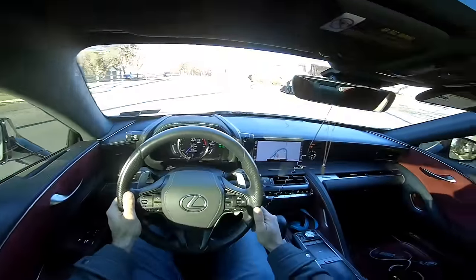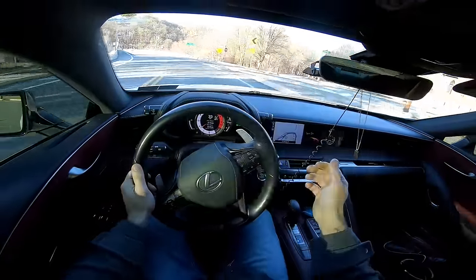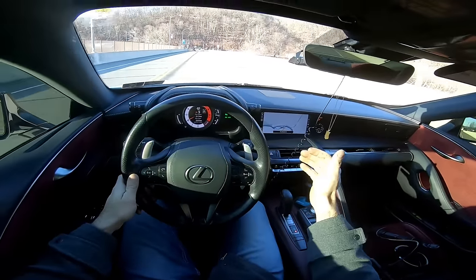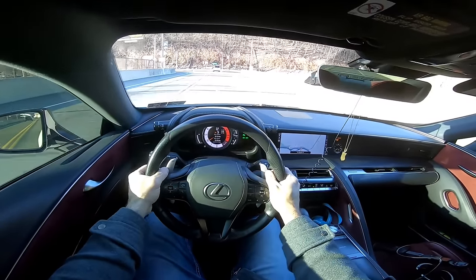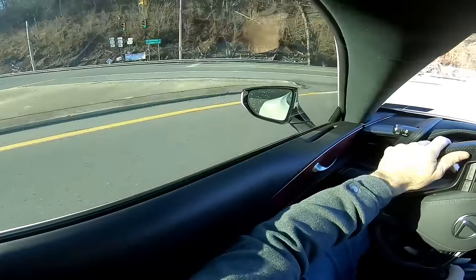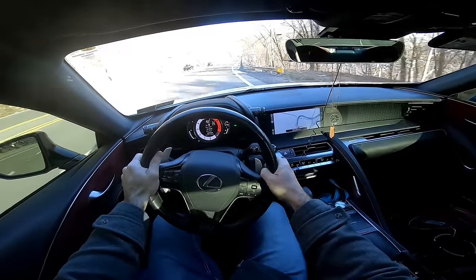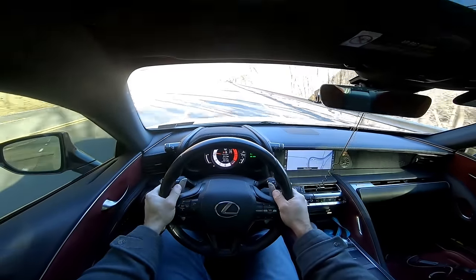All right, so I'm gonna be getting out here onto the main road. I want to put it in Sport Plus. That changes the suspension, the shifts, everything. I might even put it in manual mode. Okay, we're in manual mode. This is a 10-speed automatic and it is glorious. Good.